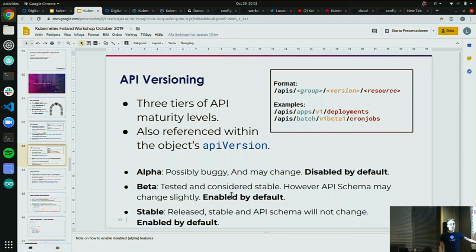The different stability levels here: we see, for example, v1, v1beta1, v1alpha1, v1alpha2, v2alpha1, all these different things. The major number says what version it is. And if it has a suffix of beta or alpha, it means that it hasn't reached v1 yet. It's before v1. Alpha is disabled by default, can be buggy, can be changed in whatever way, and can even be removed in some future version. Beta are tested and considered pretty stable.